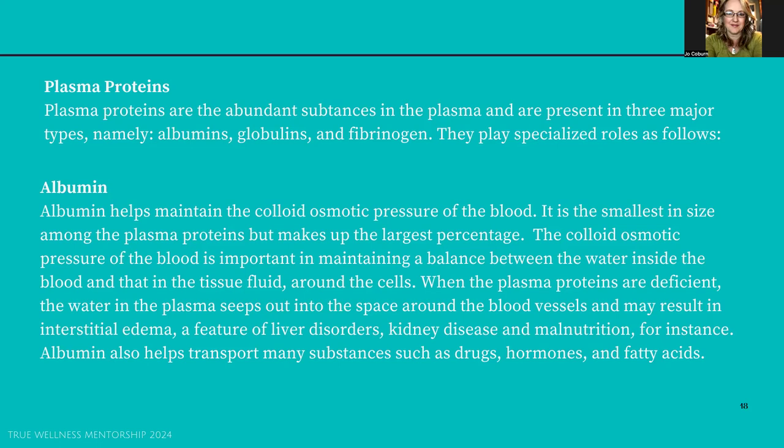albumin. So albumin helps maintain the colloid osmotic pressure of the blood. It is the smallest size among the plasma proteins, but makes up the largest percentage. The colloid osmotic pressure of the blood is important in maintaining a balance between the water inside the blood and in the tissue fluid around the cells. When the plasma proteins are deficient, the water in the plasma seeps out into the space around the blood vessels and may result in interstitial edema, a feature of liver disorders, kidney disease, and malnutrition, as examples. And albumin also helps transport many substances such as drugs, hormones, and fatty acids in your blood.